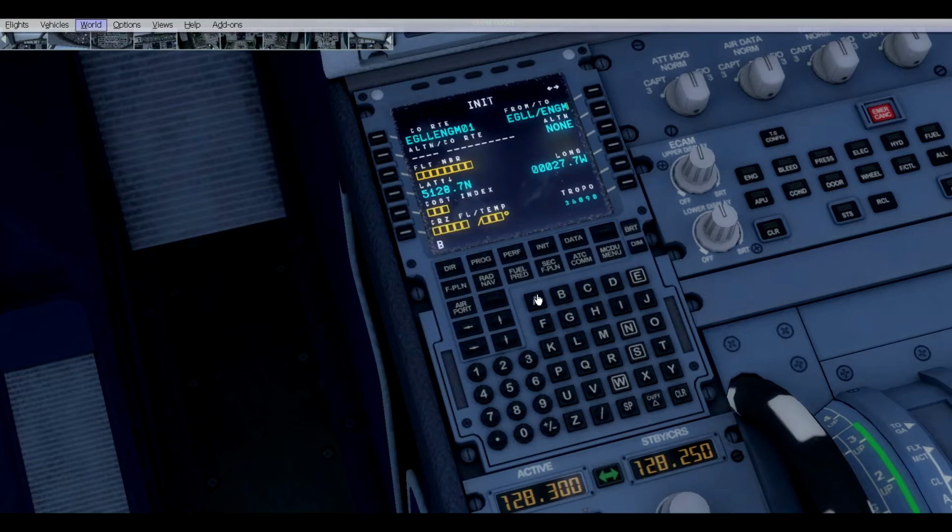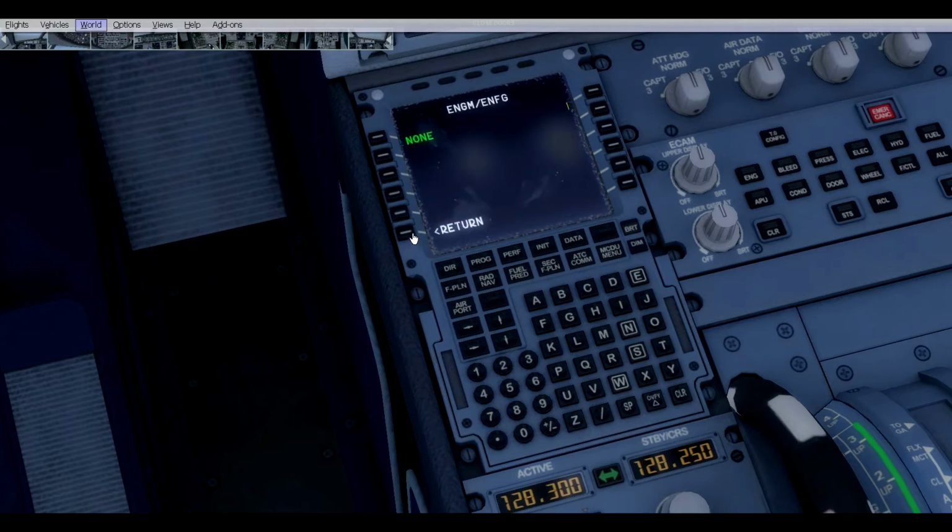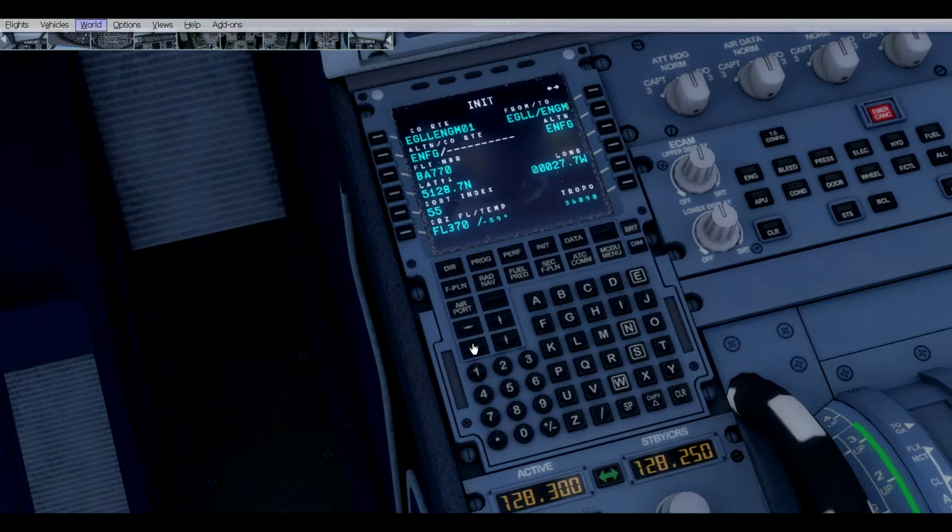Cool. Speedbird 770, as I said, is our flight number today. Cruising altitude is flight level 370. Cost index, I'm just going to put 55. The alternate today looks to be Echo November Foxtrot Golf. Not sure what airport that is, but it's our alternate. Next page, our block fuel, as I said, was looking in the region of 6.3.